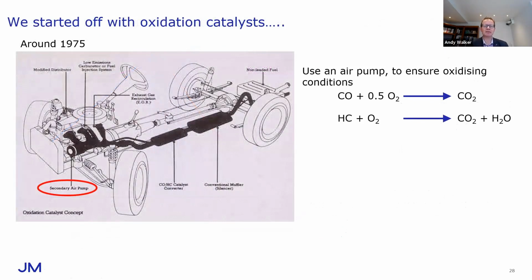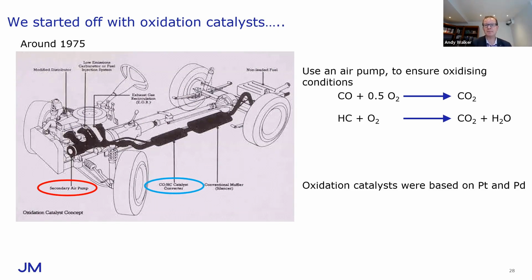So the first catalysts that were applied were indeed oxidation catalysts. These started to go into the market around about 1975, and essentially the engine was running typically under net reducing conditions, so fuel rich, quite a bit of fuel going into it. In order to make sure that the exhaust gas going over the catalyst was net oxidizing, a secondary air pump was added. So essentially you've got an additional component that's not necessary for the functioning of the vehicle, but is there to make sure that the exhaust gas that passes over the catalyst is net oxidizing, so that we can get the CO and the hydrocarbon to oxidize over this catalyst. And the oxidation catalysts were in the location shown again under the floor of the car, based on platinum and palladium in the early days.